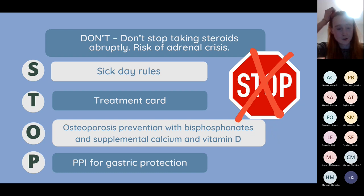Fantastic. And then in terms of stopping the steroids, you want to wait until they're symptom-free from the GCA. So you might need to increase the dose from 40, and then you're going to start weaning once they're symptom-free, and just close monitoring for any relapses as well.